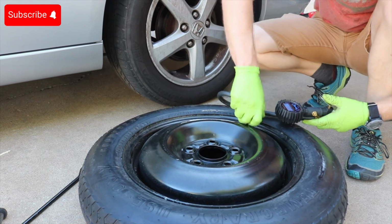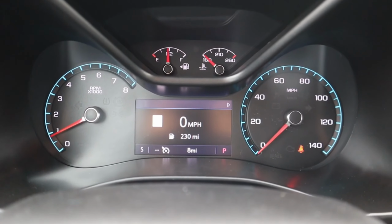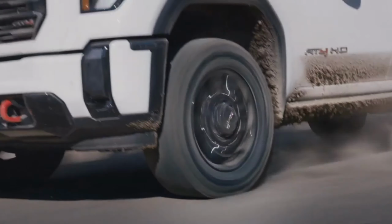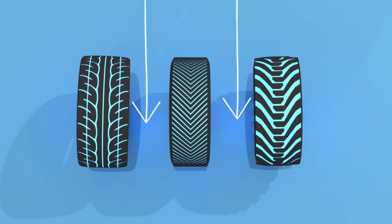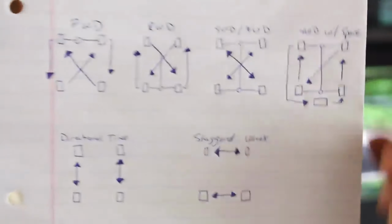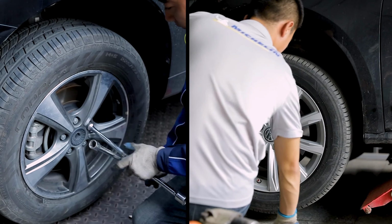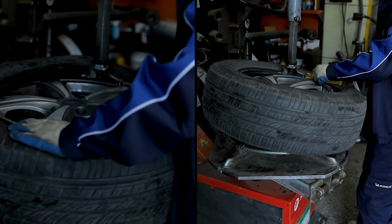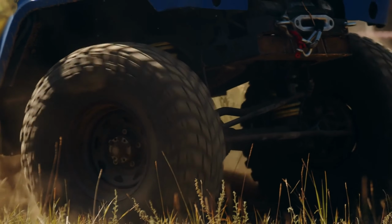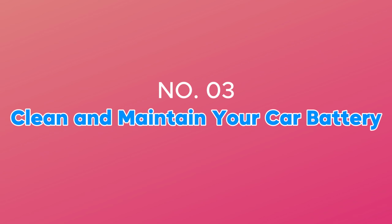Furthermore, properly rotated tires improve your car's handling, braking performance, and even fuel efficiency, keeping you safer on the road. All it takes is following a simple pattern of front tires to the back and vice versa, sometimes crisscrossing depending on your car's drivetrain. A quick tutorial online can show you how to do it correctly. With just a little effort, you'll not only save money, but also get the most out of every mile your tires travel. Number 3. Clean and maintain your car.